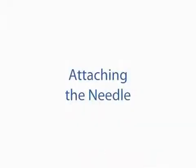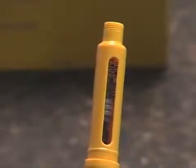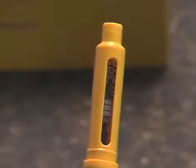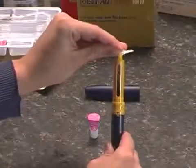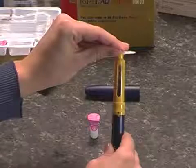The following steps should be performed every time you use Follistim AQ cartridge with the Follistim pen. To reduce the risk of infection, you must use a new BD microfine pen needle for each injection. The cartridge holder must have a cartridge in it before you attach a needle. You can see the cartridge through the window of the yellow cartridge holder. Clean the open end of the cartridge holder and rubber inlay of the Follistim AQ cartridge with an alcohol pad.